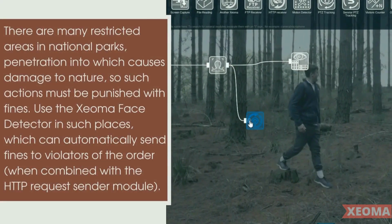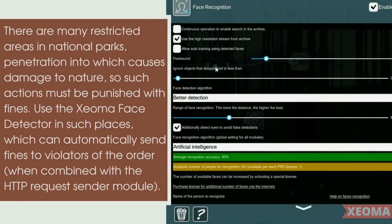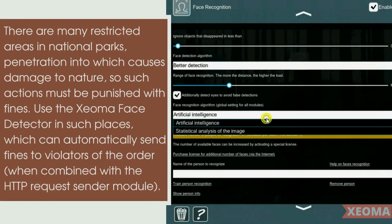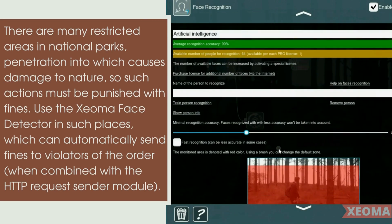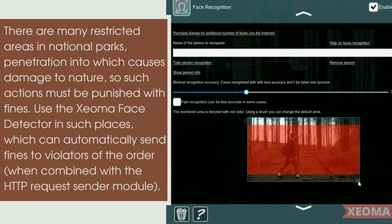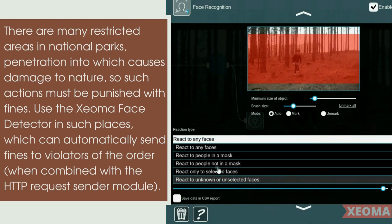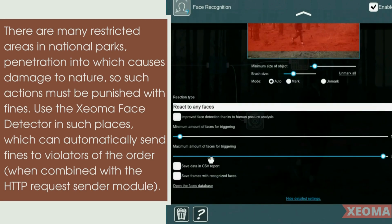There are many restricted areas in national parks, penetration into which causes damage to nature, so such actions must be punished with fines. Use the Xeoma face detector in such places, which can automatically send fines to violators of the order, when combined with the HTTP request sender module.